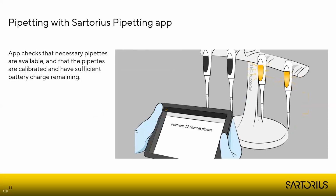In the lab, how it works, you log into the app, you choose the template that you want to use. The app checks the pipettes that you have available. It checks if the calibration is due. It checks if there is sufficient battery charge level. And it also chooses the best pipettes for the job.